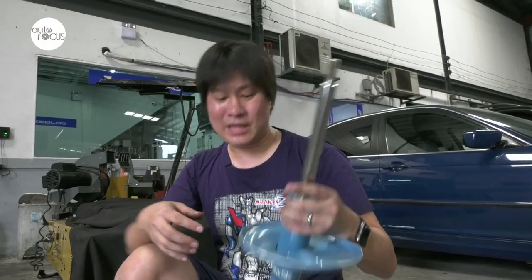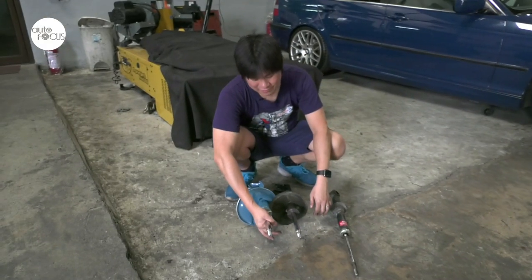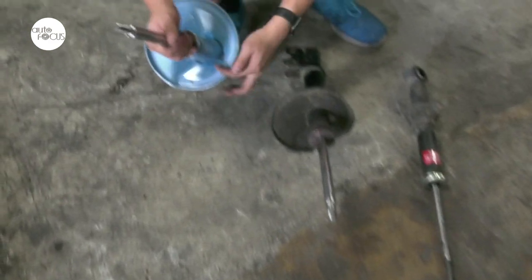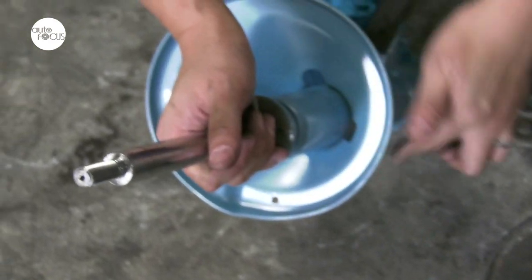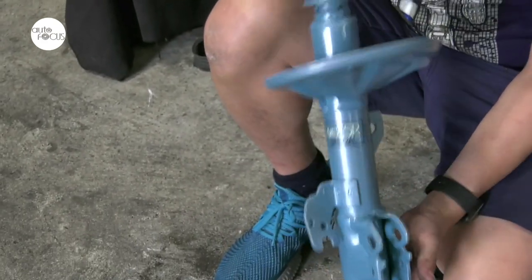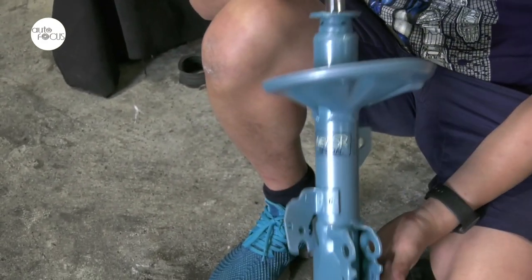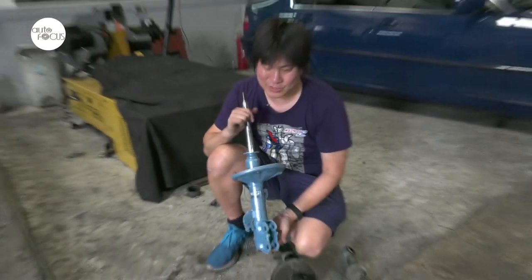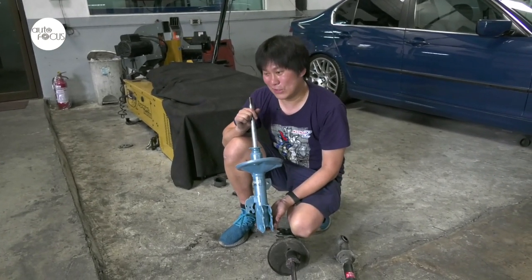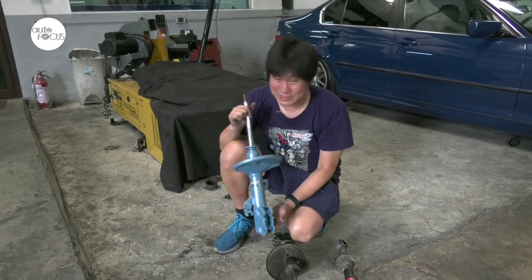And there are things that make it slightly better. A bigger and fatter shaft than the original one. The piston inside here is also better, then the valving is also slightly different. And this one is built to take lowering springs if your ride is lowered. Because if you put lowering springs on an OEM shock, chances are in less than a year, your shock ain't gonna work no more as well. So might as well get a set of these.